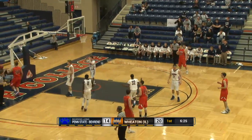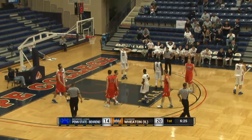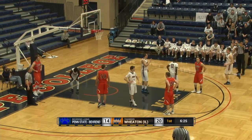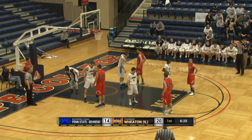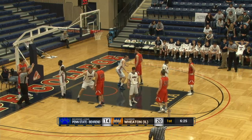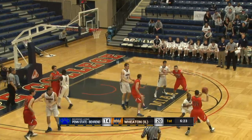William bothers DeMoss. Ball's gonna be thrown out of bounds. They're gonna have a hold call on Skelly. So we're more than likely gonna see Hackett come check in for him. Right, 6 fouls now on the Lions of Penn State Behrend compared to just 2 on the Wheaton Thunder. Yeah. Michael Berg checks in the game for Smith. I'd like to see maybe Peters come off a screen off the inbound play. He is the inbounder.